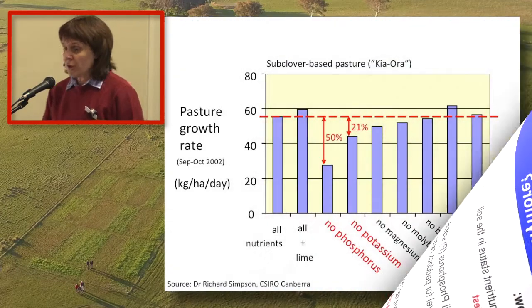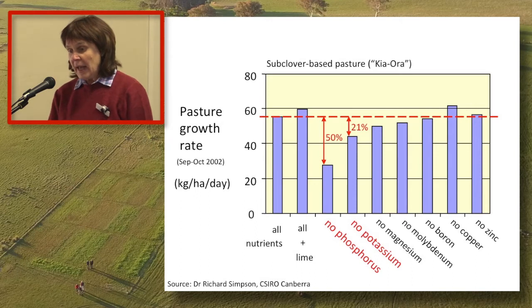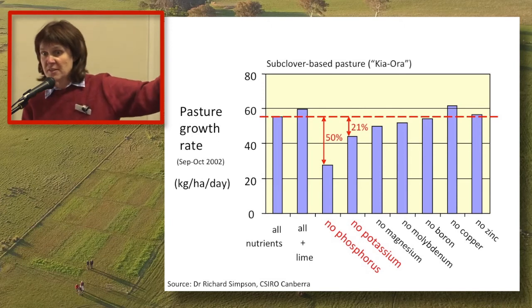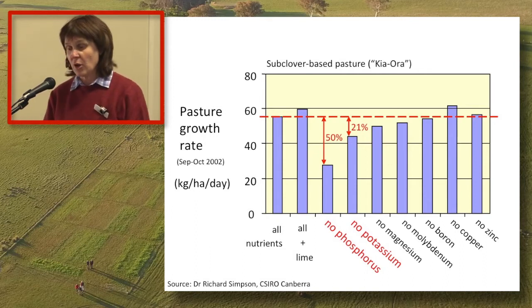This is a piece of work, again, that Richard Simpson from CSIRO did on the Kiora trial site just up the road here, where he looked at pasture growth rate. They call it a nutrient extraction trial, where you put out all nutrients bar one. It was like my picture of Richard's pots, where everything but one element is supplied. This was on a bigger scale, in the field, done at Kiora.